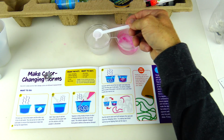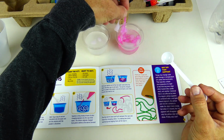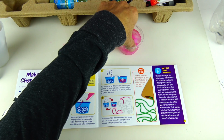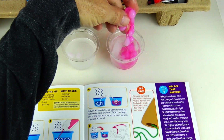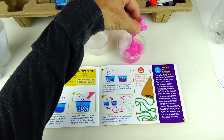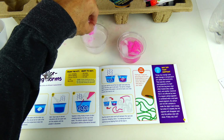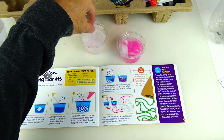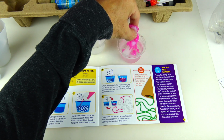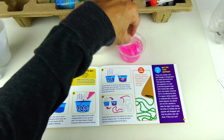Ew! I guess we can use our fingers. Look at that. Look at those pink worms. Pretty cool, right? And if we put them back, they should turn white. They go back to like a light pink or white. There they go, they're getting white. Back into the cold. And there's our gooey, color-changing worms.